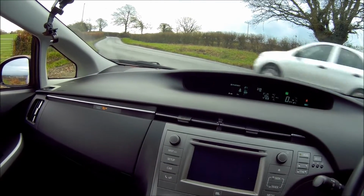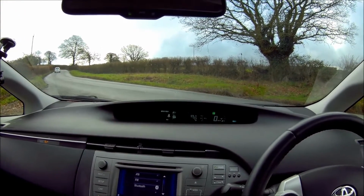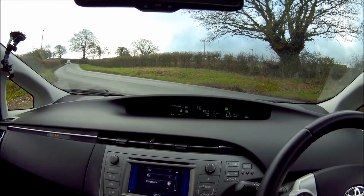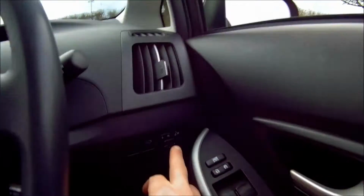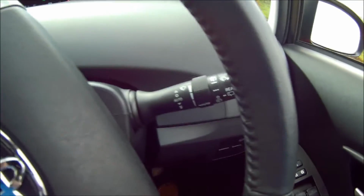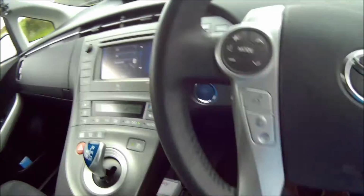Absolute silence when you're driving in battery mode. You won't drive far in battery mode. You put your throttle down more than 25% while you're in battery mode, the engine kicks in. We'll go on to that as my biggest gripe in a moment. But we've got power folding door mirrors, we've got auto wipers, we've got, I don't know if I can pick that up there, auto lights, we've got voice.